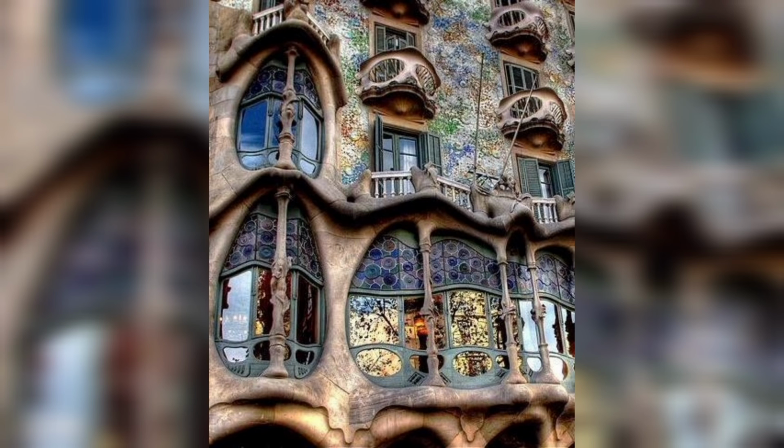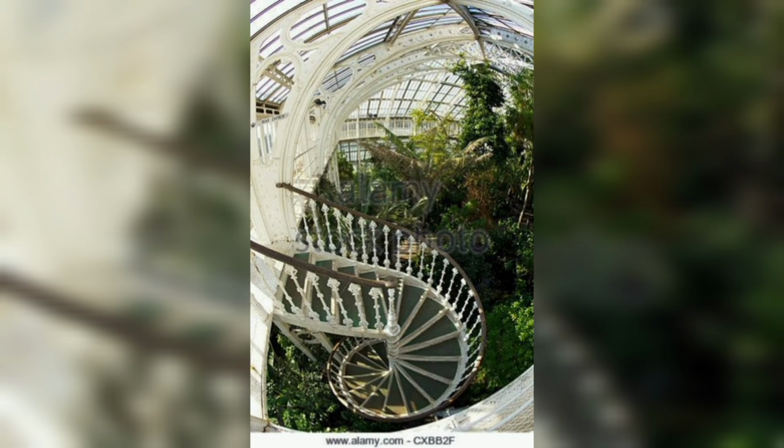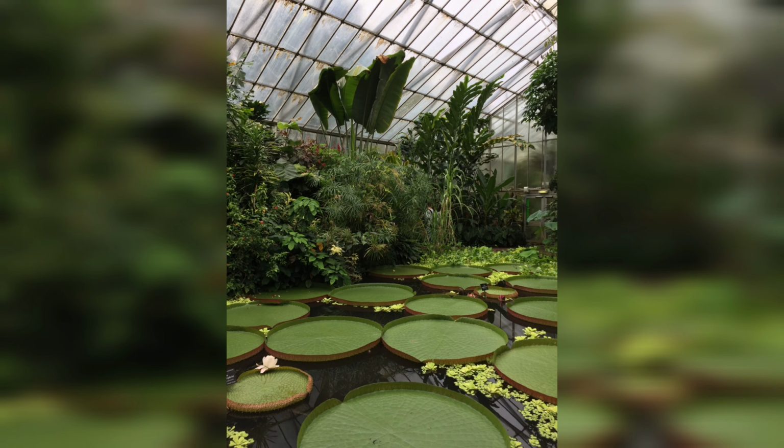Symbolism of wealth and social status. Exclusive ownership. Greenhouses were expensive to build and maintain, requiring substantial resources. Thus, owning a greenhouse signified significant wealth and affluence. Luxury and elegance. These structures were often elaborate and ornate, featuring intricate architectural designs, decorative ironwork, and large expanses of glass. Their opulent appearance highlighted the owner's taste for luxury.